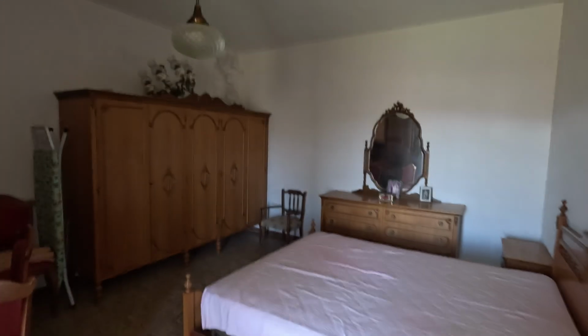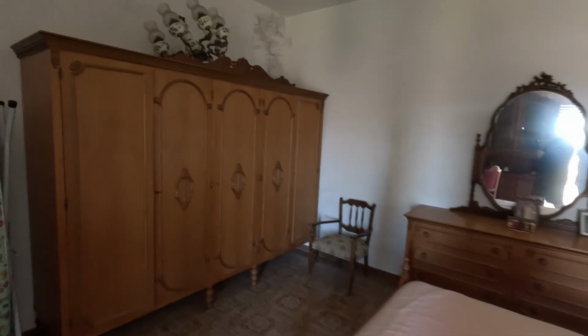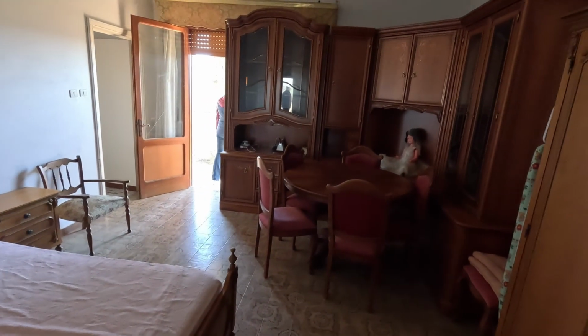Partition some of it off and put in an ensuite. The doll creeps me out. The doll? Yeah. Yeah, it's good.